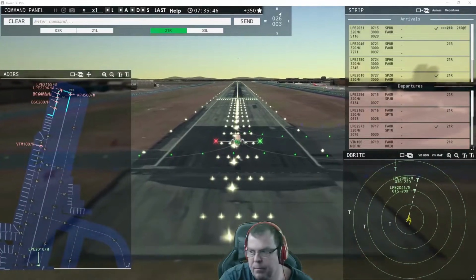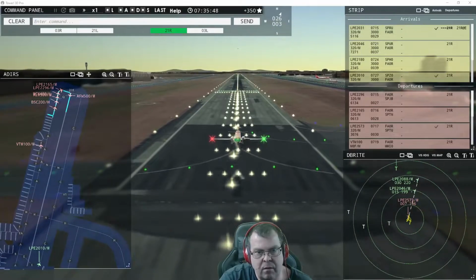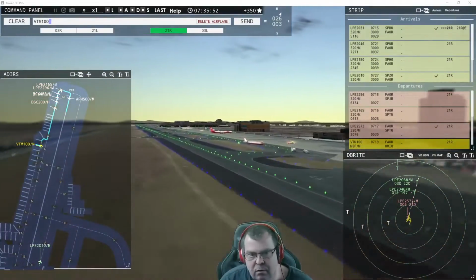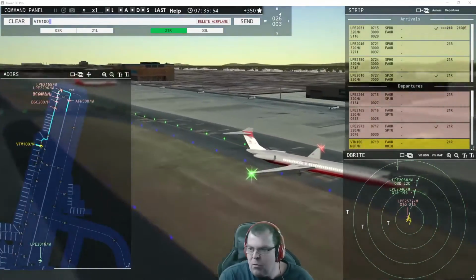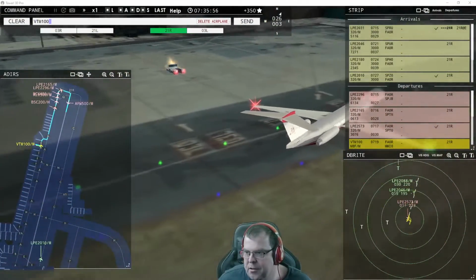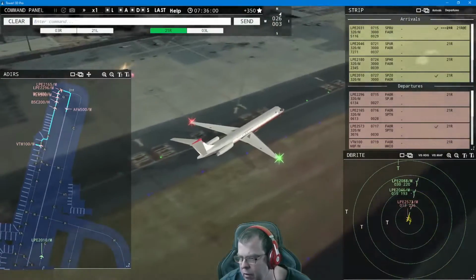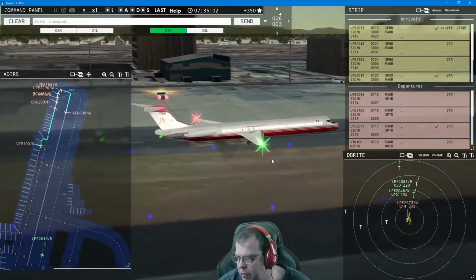Come on. Ground, Aeronaves TSM 100 request taxi runway 21 right. Aeronaves 100, no. Aeronaves TSN 100, continue taxi. Continue taxi, Aeronaves TSM 100. Okay, this is our final one here.